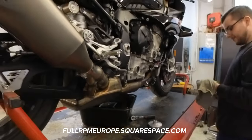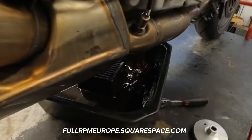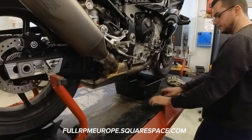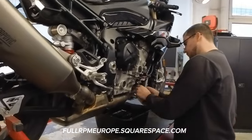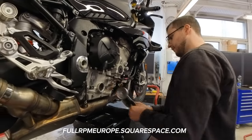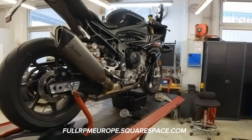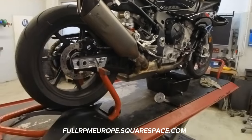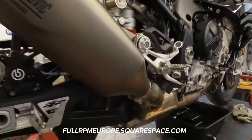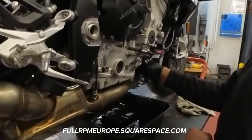Splash gang. When it's hot, it's like water. It's running out of there, right? It doesn't look too bad, does it? No, it's good. Special tool. Take off the oil filter. It's hot. Sorry. Rest of it coming out of there now. The oil filter is coming off.